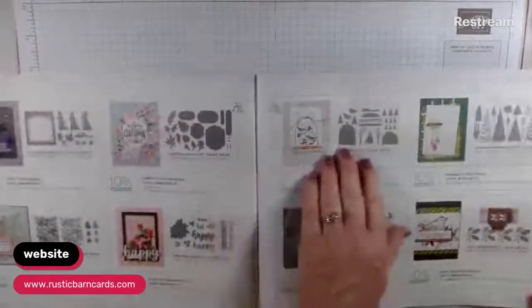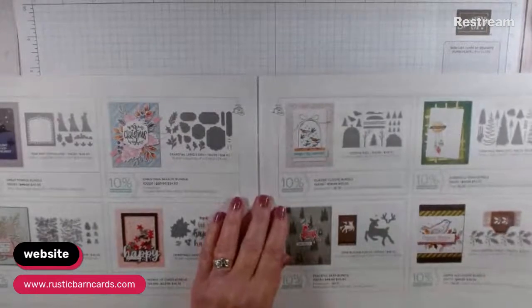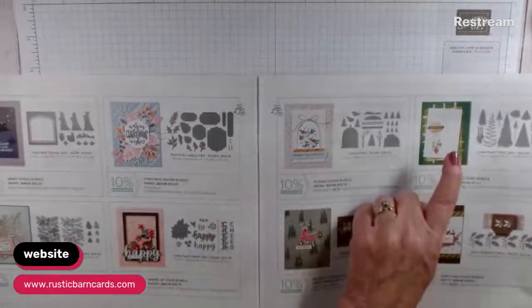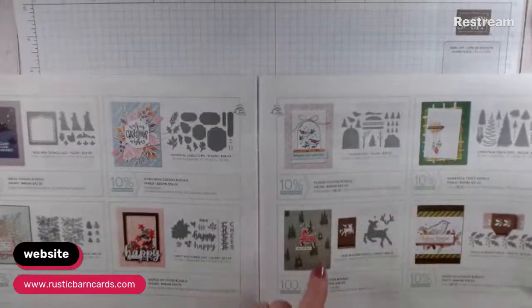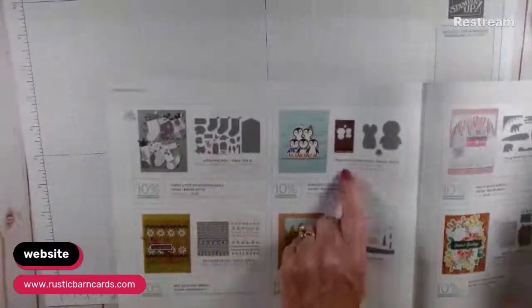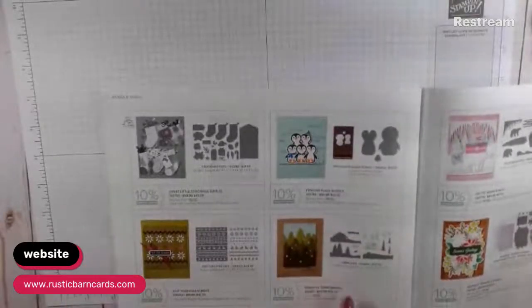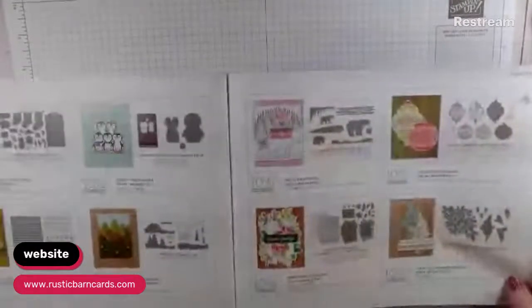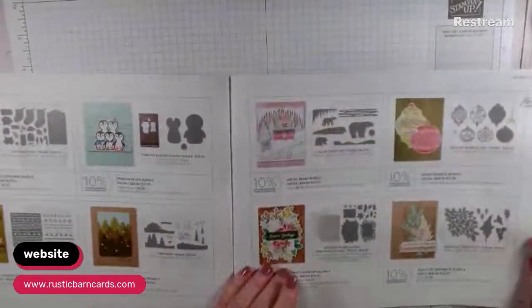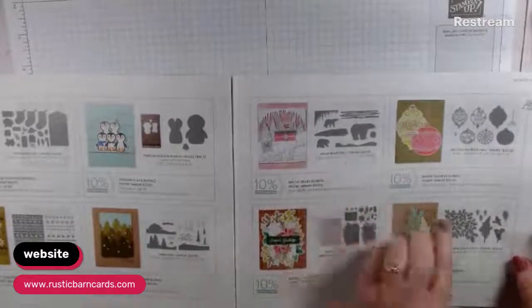And so at the back here, it shows you all the different bundles. And on this page, the Whisk-o trees and the Peaceful Deer bundle are 2 that you can choose from for your free item when you join my team. And then on page 68, you see all the bundles, and you can choose Penguin Place for a free bundle, as well as the Peaceful Cabin bundle. And the bundle is a stamp set and punch or stamp set and dies. And then on page 69, the Arctic Bears and the Beauty of Tomorrow, you could choose one of those for your free stamp set when you join my team.